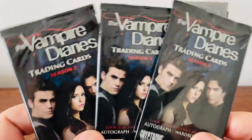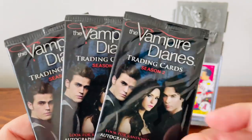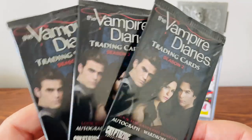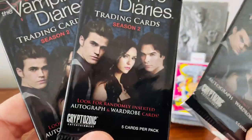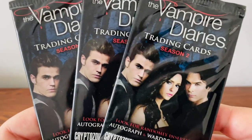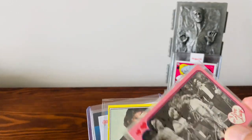All right, next, I picked up 3 packs of Vampire Diaries trading cards. My daughter is a huge fan of the show. We actually went and toured where they filmed everything. I'll put the link up there. And so I bought these for a Christmas gift for her. I'm pretty sure she doesn't watch these videos. And the cool thing is you can get autograph and wardrobe cards in there. So that'd be really awesome if she's able to pull one of those out when she opens these. So got those for her. They're like $1 a piece. So nice little beginning of a Christmas gift for her.